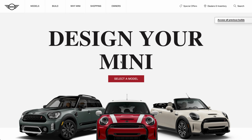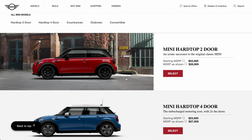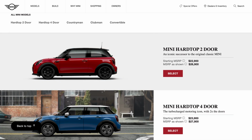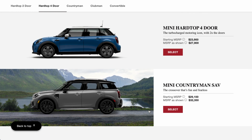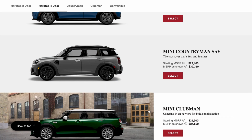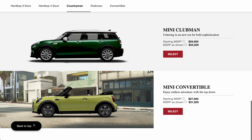So first off, this is a new design of the entire UI. It is actually taken from the BMW experience, kind of lock, stock, which isn't bad, but it is a little bit less Mini specific. So all the models are here. The hardtop two-door, starting with the two-door, of course, the four-door, the Countryman. Notice they call it an SAV, which is BMW speak for crossover. The Clubman, poor Clubman, our favorite four-door, is soon to be gone forever. And of course, the Mini Convertible, which also is rumored to be on its way out with this generation.